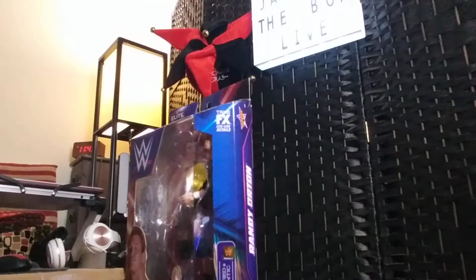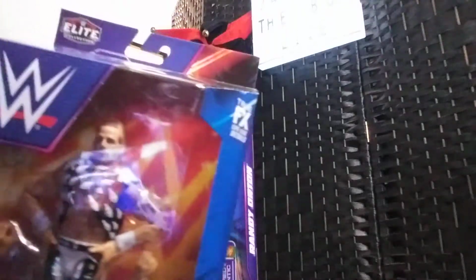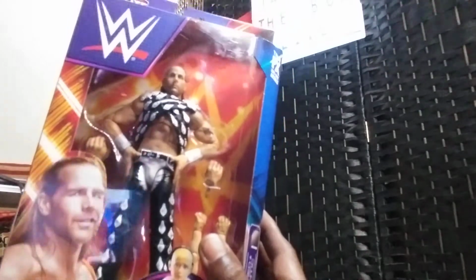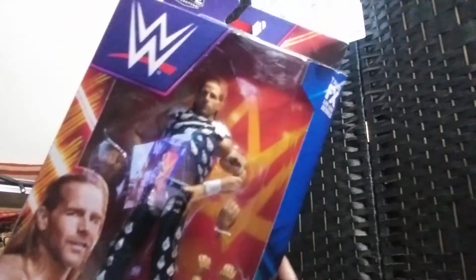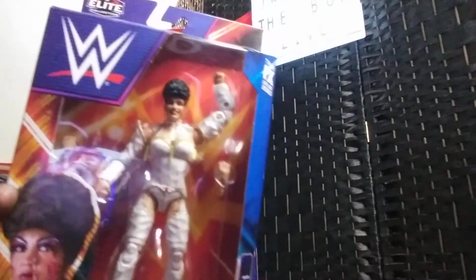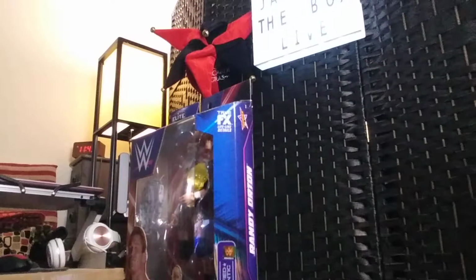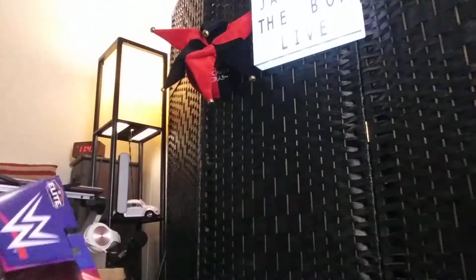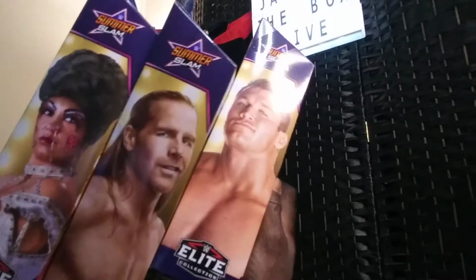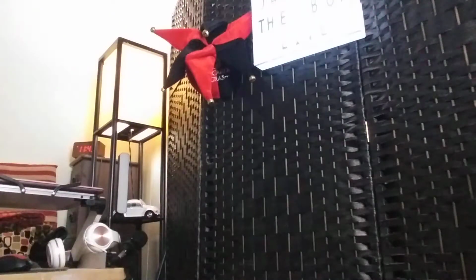I'm a mint on card collector. So, again, I don't really open my figures. I'm sure you mint on card guys understand how that is. You want to keep your stuff mint on card and pristine. I've been collecting mint on card for years. Anyway, this is the SummerSlam set. And again, I may go back and get that Rey Mysterio. You know, I haven't decided yet. But let me show you guys what else I got.